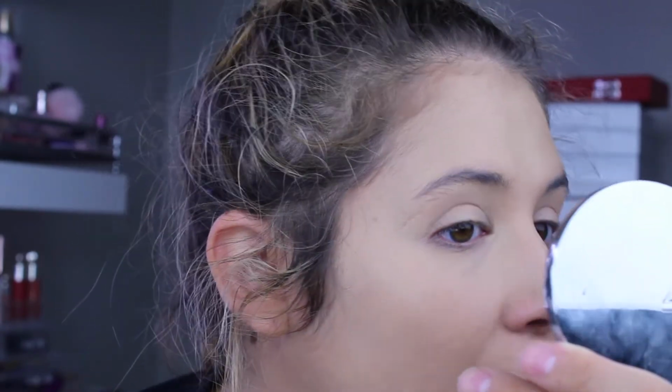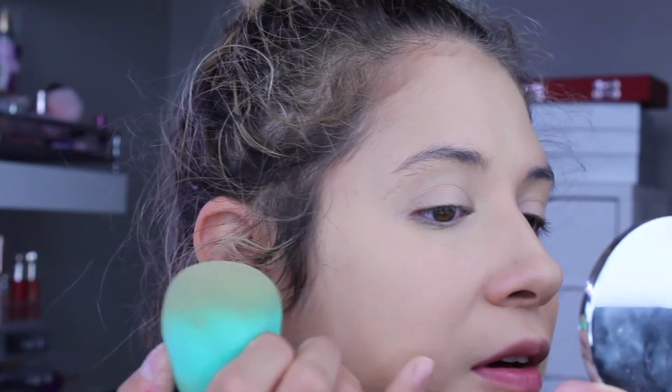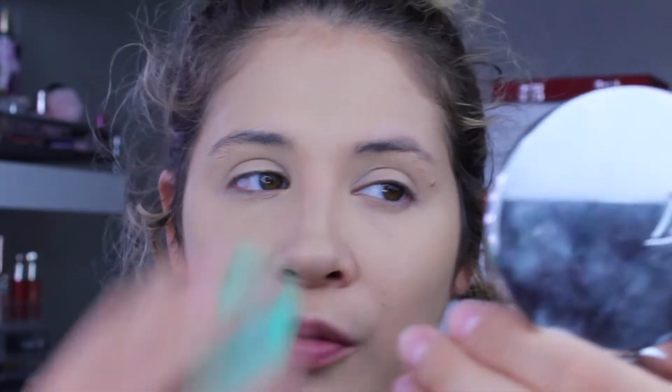Alright, so that is the foundation all patted out. I don't know what to think of it quite yet. I feel like it's settling on my skin. I feel like it's sitting on it and not like blending in with it. It is supposed to be like a more full coverage type of foundation. I did do 2 pumps of it, so we'll have to see what the end product looks like in the end.